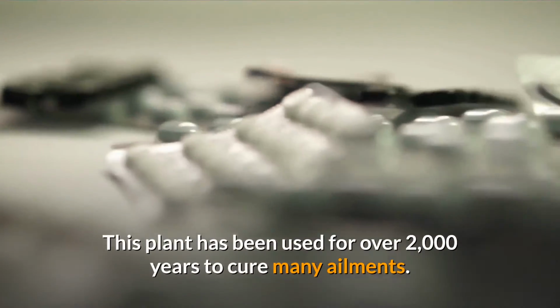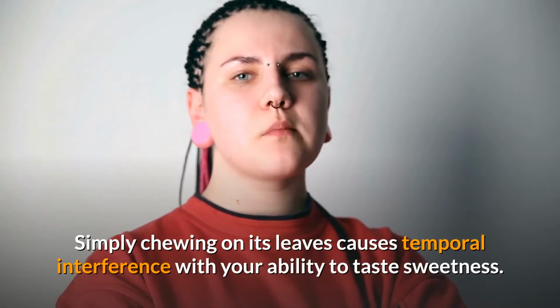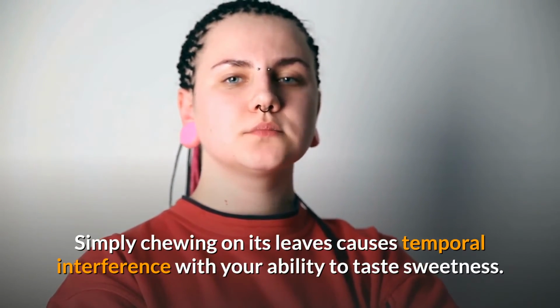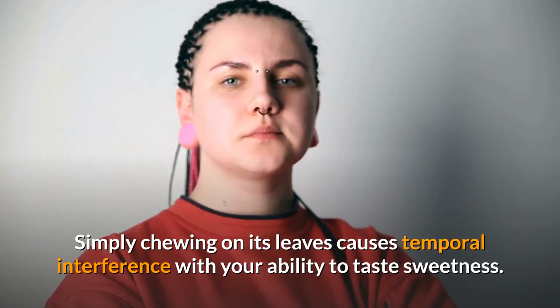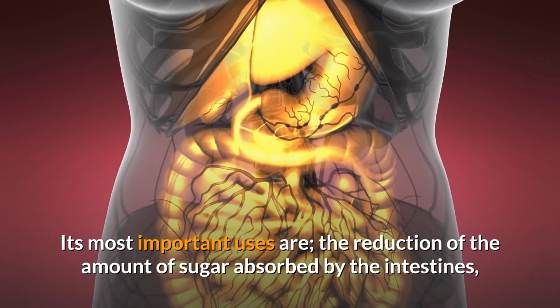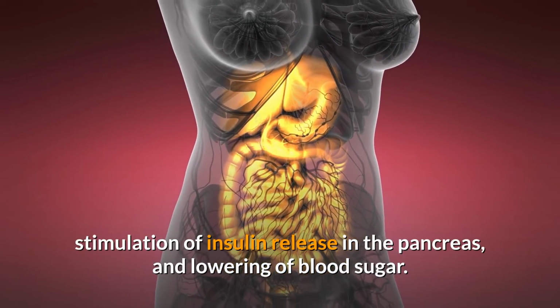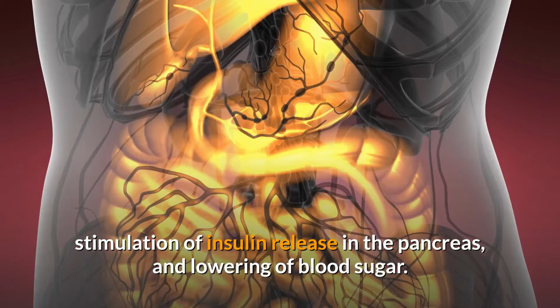This plant has been used for over 2,000 years to cure many ailments. Simply chewing on its leaves causes temporary interference with your ability to taste sweetness. Its most important uses are the reduction of the amount of sugar absorbed by the intestines, stimulation of insulin release in the pancreas, and lowering of blood sugar.